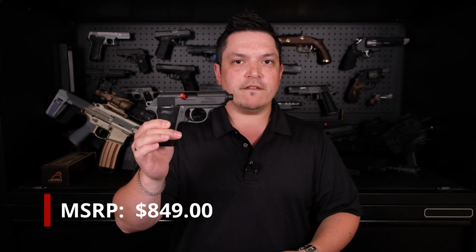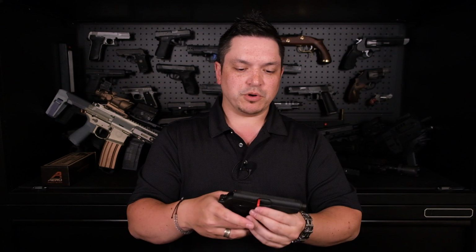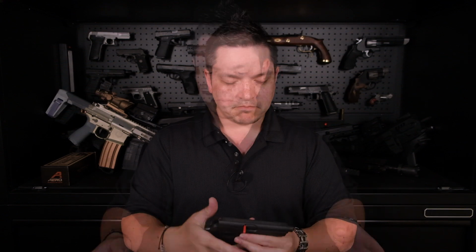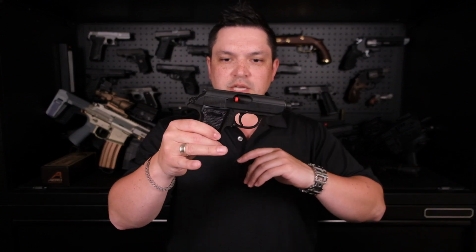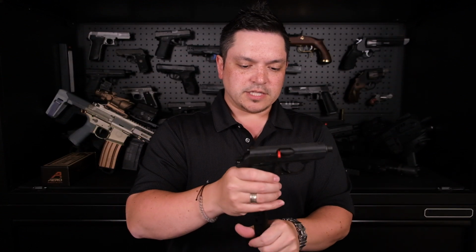The MSRP on this gun is $849, and it doesn't matter if you get the black finish or if you do the stainless steel finish. Both of them have the same MSRP. However, do expect that these are going to cost you a little bit more currently, just because of the supply and demand, overall availability of it. Now that we've gone over what's in the box, let's talk about this pistol here. And I'll go ahead and remove that safety flag.